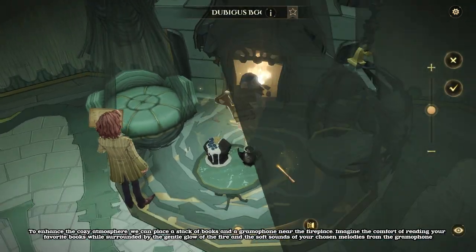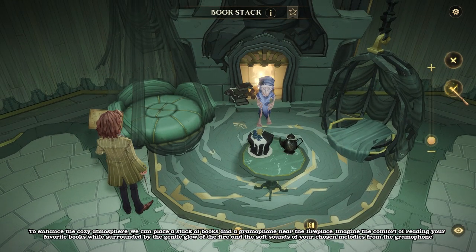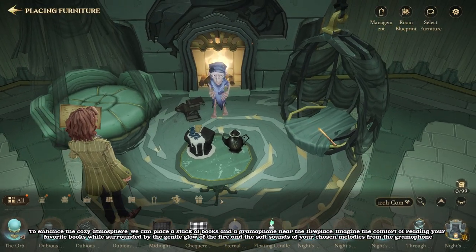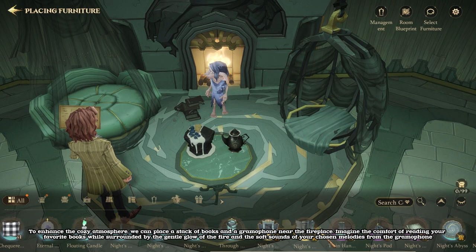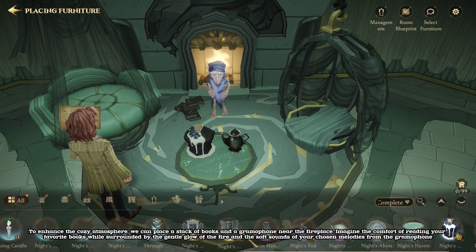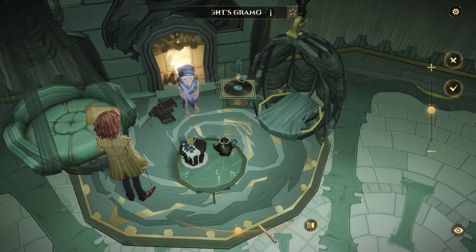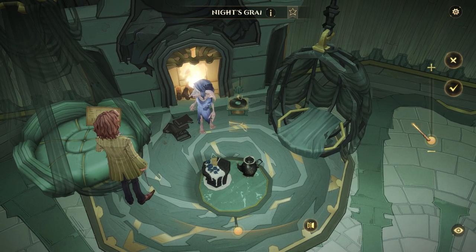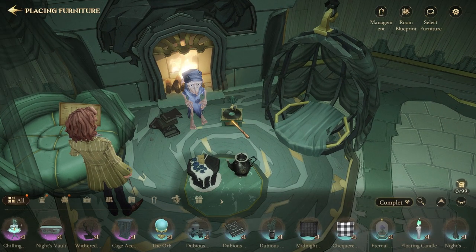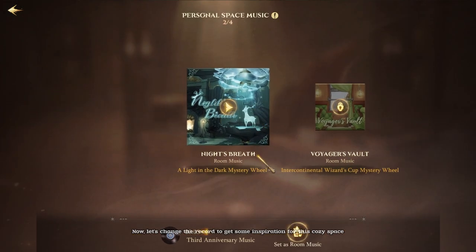To enhance the cozy atmosphere, we can place a stack of books and a gramophone near the fireplace. Imagine the comfort of reading your favorite books while surrounded by the gentle glow of the fire and the soft sounds of your chosen melodies from the gramophone. Now, let's change the record to get some inspiration for this cozy space.